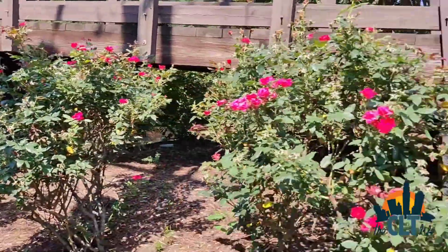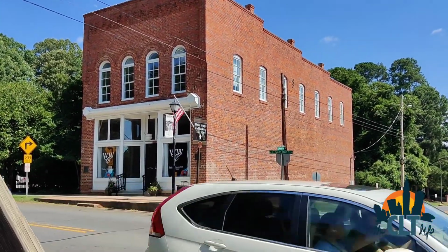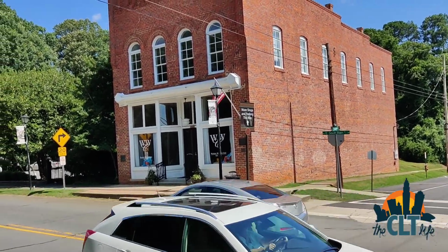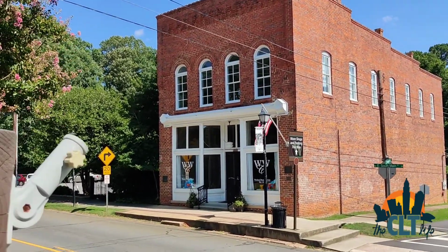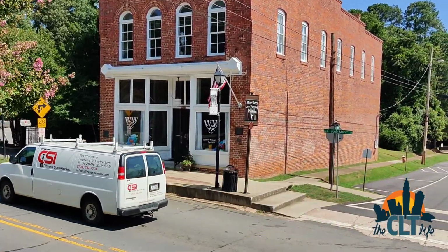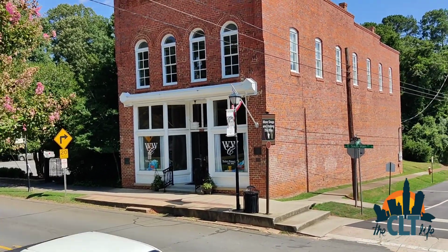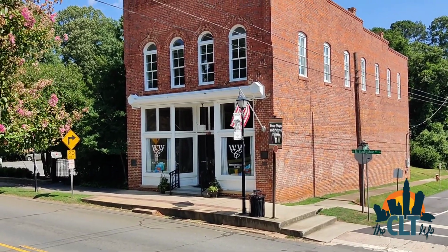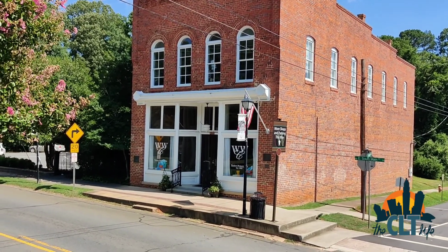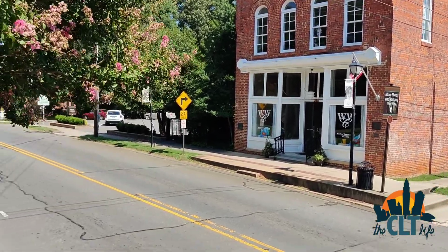So this is the Waxhaw Women's Club. This building right here was the second ever Belk department store in the United States. The first one was about, I don't know, 10-15 miles down the road in Monroe, North Carolina. But this one opened in the early 1900s, and it's still a very cool building inside. They have very old hardwood floors, and they host lots of events.